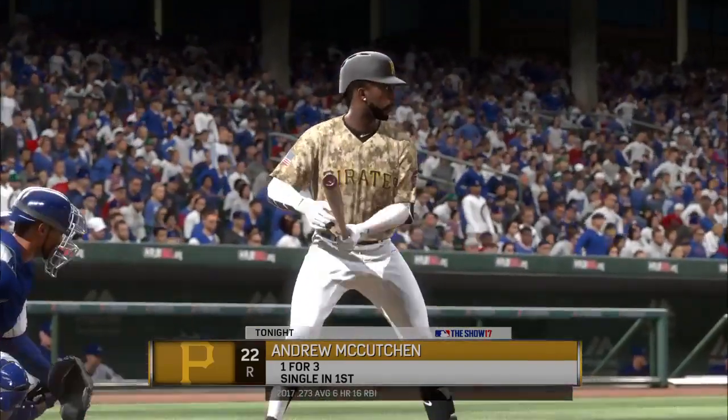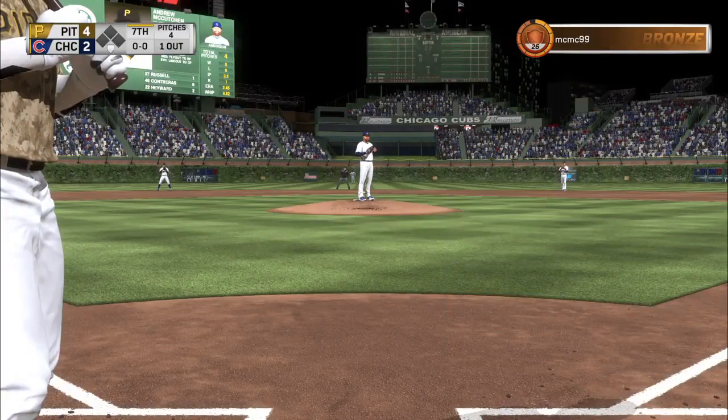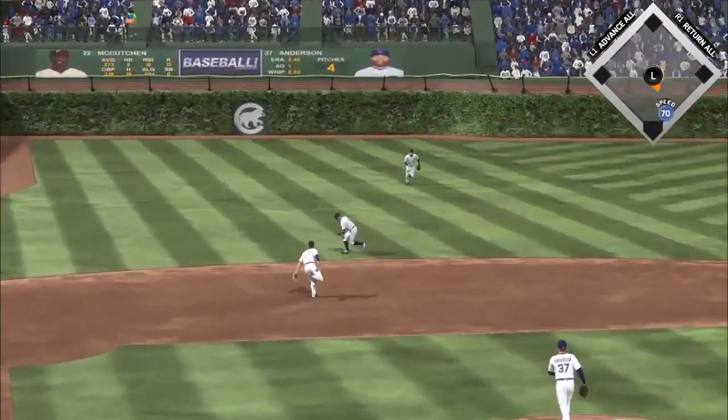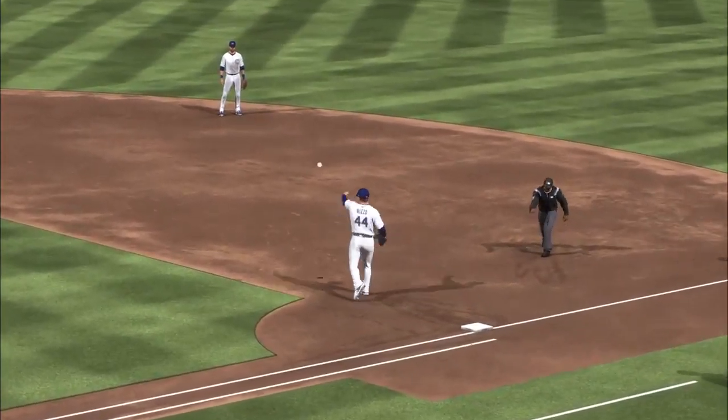Striding forward now, Andrew McCutchen hit the ball pretty well in his last at-bat, but it resulted in a line out. Hit on the ground out to short, scooped up on the backhand. Throw in time at first for out number 2.